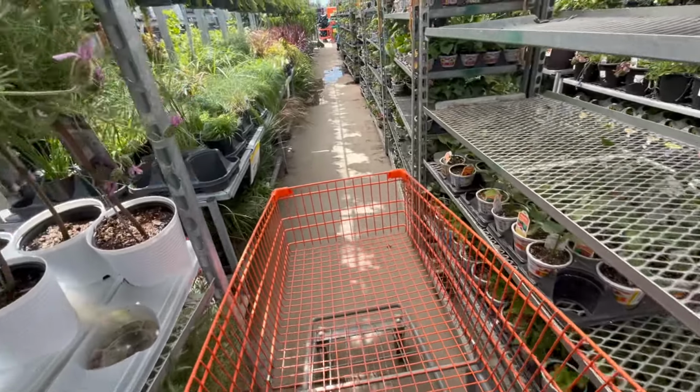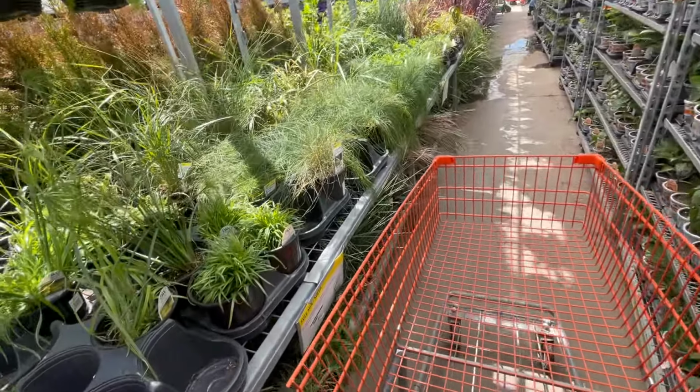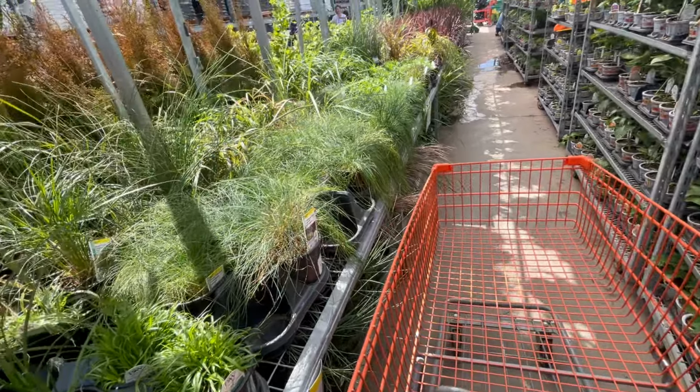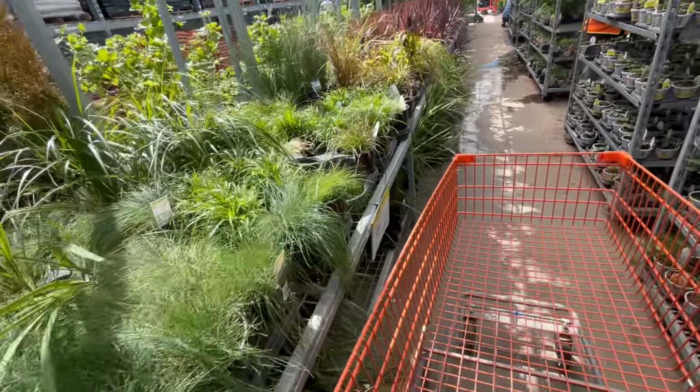The reason I came out is I wasn't happy with the grasses I put as my centerpieces in my driveway. They are flopping so bad that I want to replace them. So I came to see what I could find. And then I'll move those grasses somewhere else because they're just not doing what I need them to do.